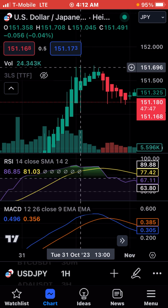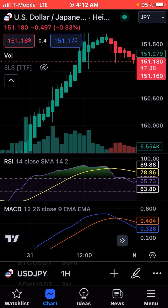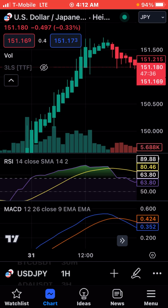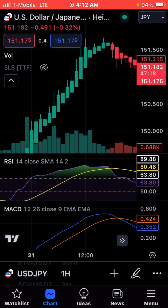I think it was this one. I started looking at the price, and I think I was looking at it when it was at 150 or something like that, right about here. And I was like, this thing isn't going to go to 151. It's going to bounce down. So what I was thinking right here is that it was going to bounce down, and it didn't bounce down, and it went up. So that's how I made that minus big number.